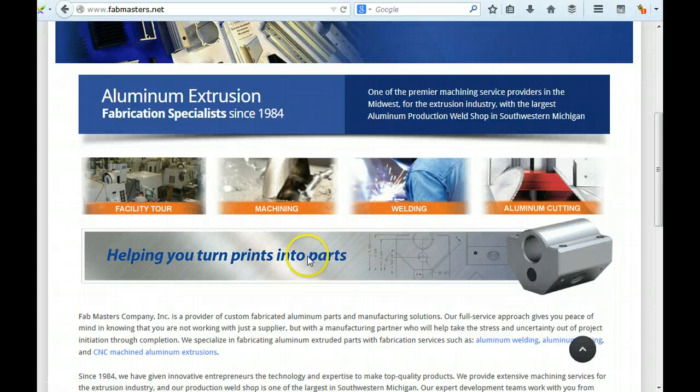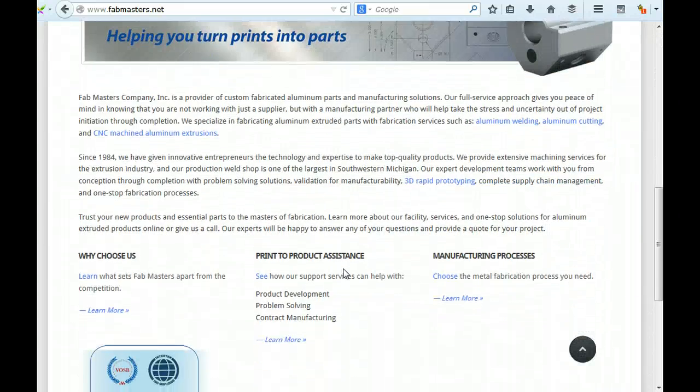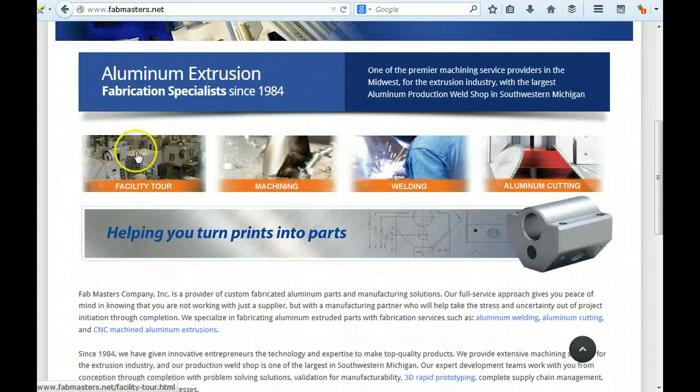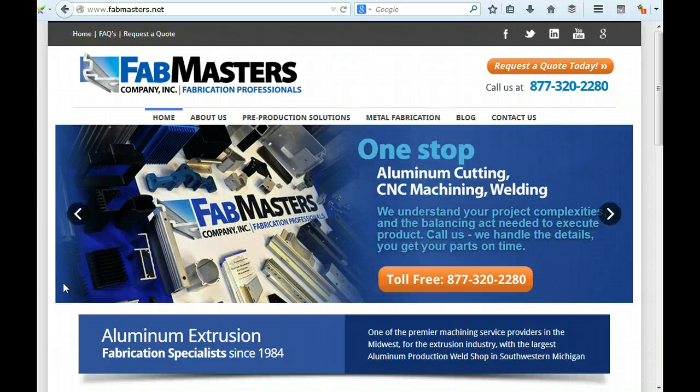And then it's not clear, helping you turn prints into parts, fabrication specialists. Okay. I would elaborate on that, helping you simply or quickly, to make it sound like you're better than anyone else. You need to introduce this is what we specialize in, and list those as your main features rather than just saying them. Have a better headline. Those are the main things that I would do for this homepage.